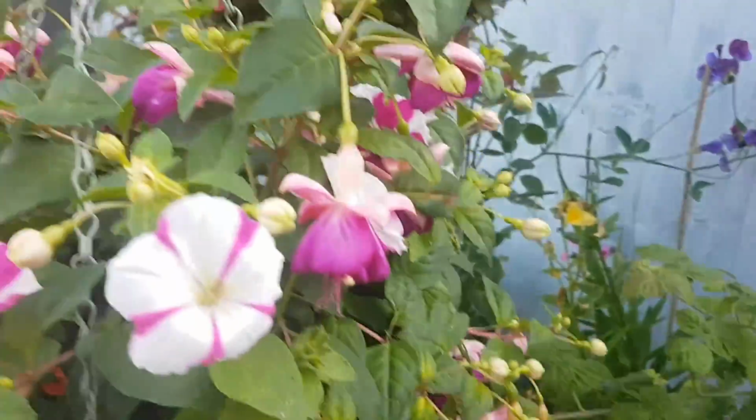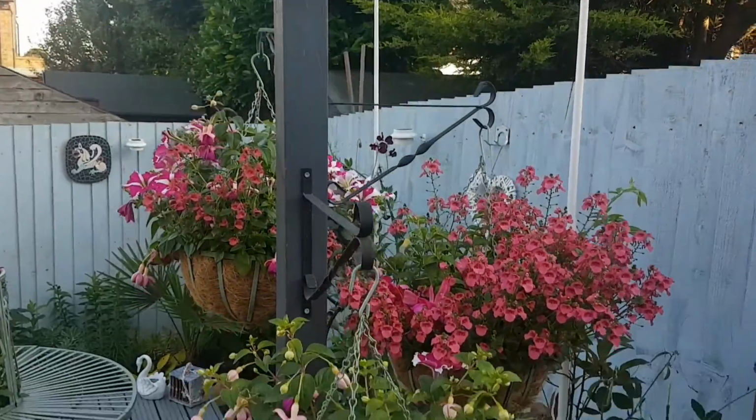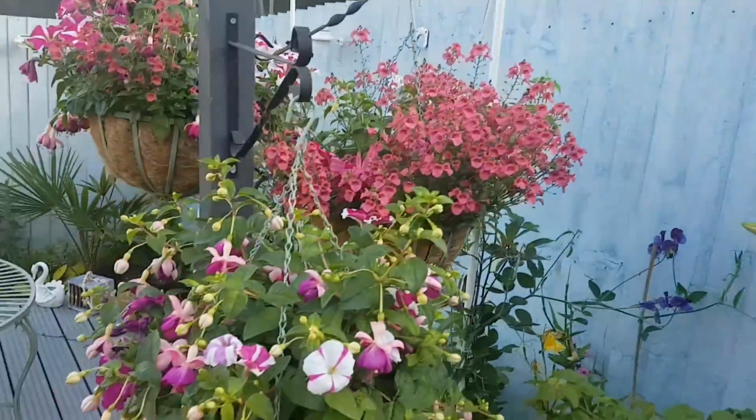And then back to some more hanging baskets this end. Right, look, I'll show you something. Our hanging baskets will also act as like a clothesline, which is quite cool. You just run the line from one end to the other. There's the line up there. Yeah, very practical and pretty.